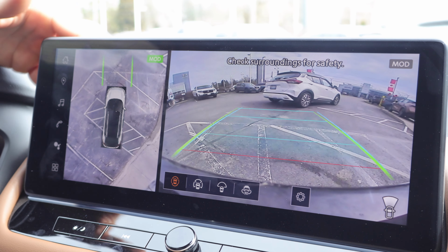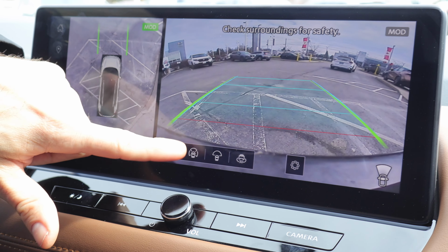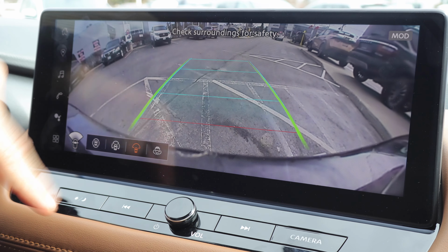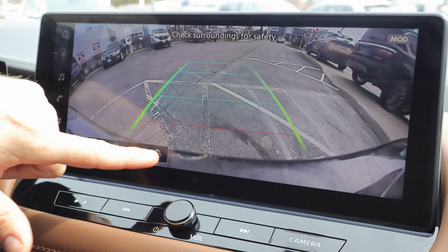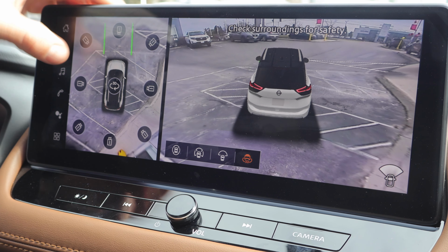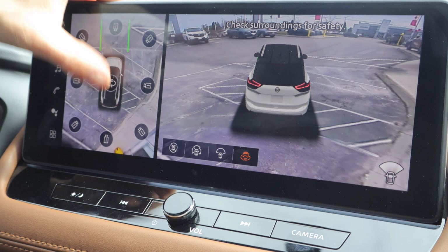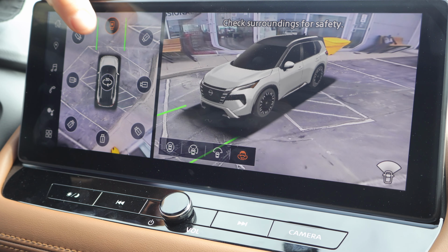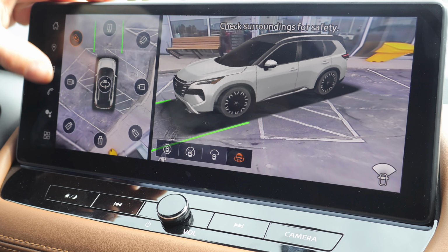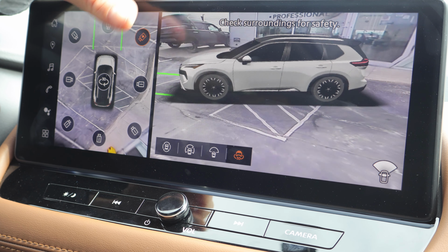Check out this camera, okay? So it has an HD 360 camera that you can display here, and there's a couple different views. There's your parallel view, there's your full front-facing camera, and here is our 3D view. And you can use the 3D view, and you can really engage with the car any way you want using the touchscreen here. Look, you can see I can move around and see all my angles of the car. Pretty neat using this 360 view.